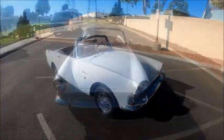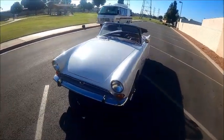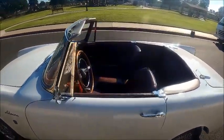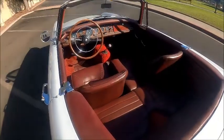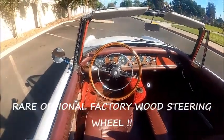Steering is tight. This is a British roadster that you could just turn the key, hop in, and drive. And with that overdrive, that's so important, because without it, you're really revving, and freeway driving is just no fun. With the overdrive, it's absolutely a joy.